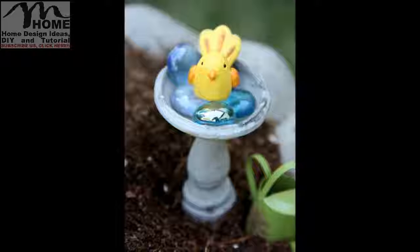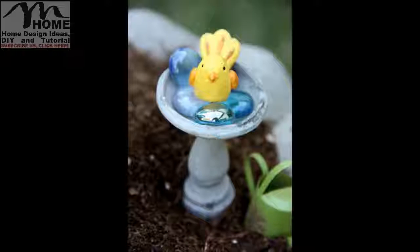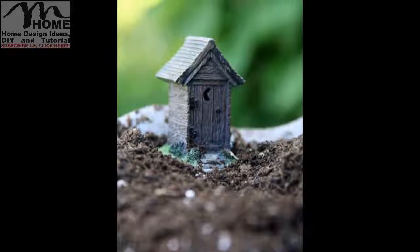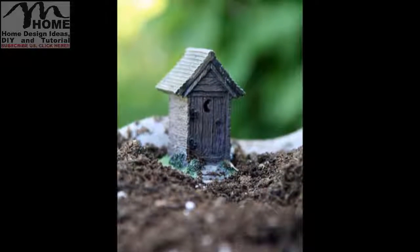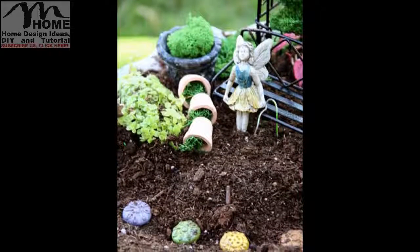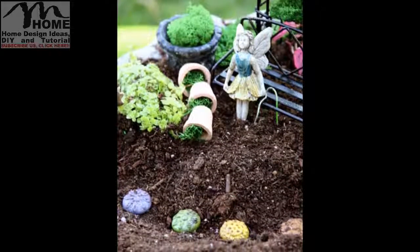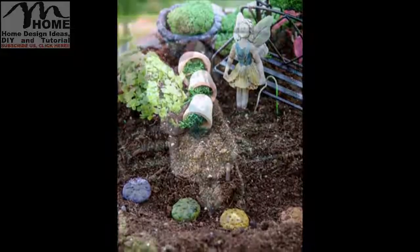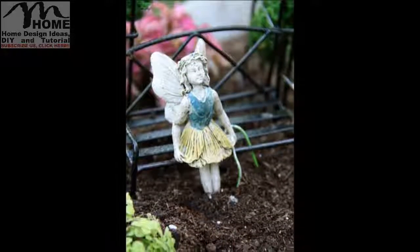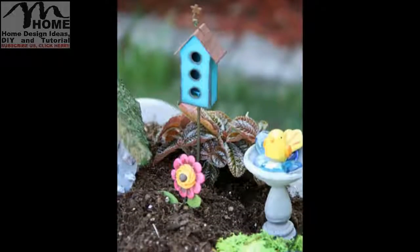Dump some potting soil and form sort of a mound on top of the birdbath, so that you can make little hills and such for the fairy garden. You don't want it to be entirely flat or it won't look very interesting. You want to place your house, pots, bench, etc. in the dirt first, before you start placing the plants. I find this easy, because it helps you to space things out, and it's so much easier to move these little items than it is a plant.